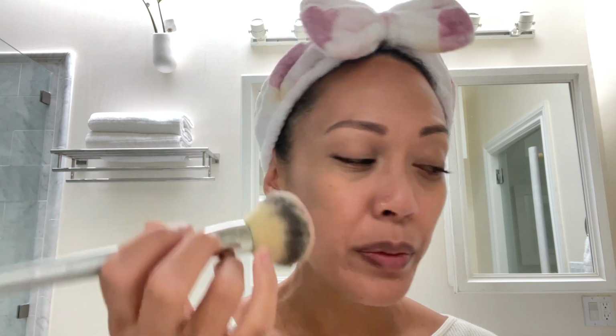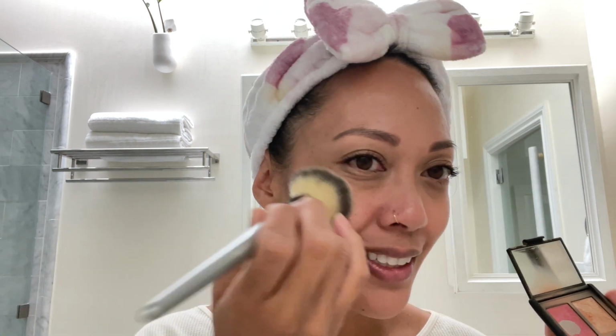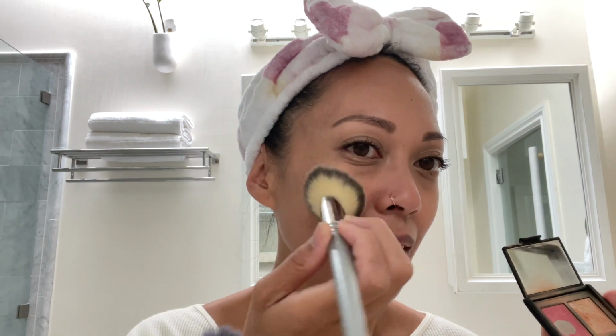And then you smile a little so that your cheek apples stick out. And then you want to put the color right there. And then you can kind of brush it up just a little bit.